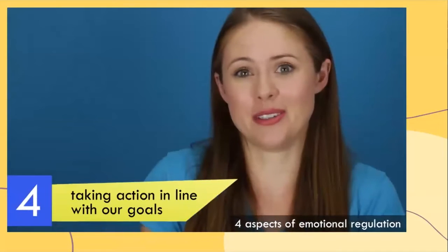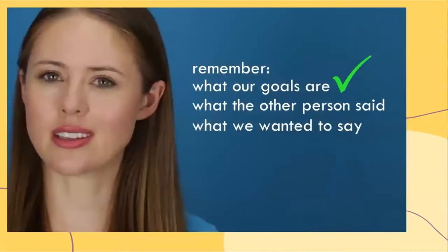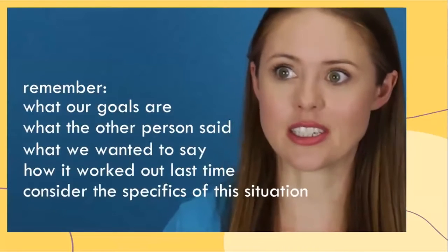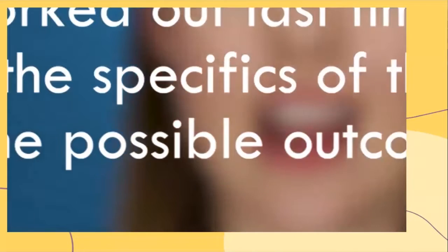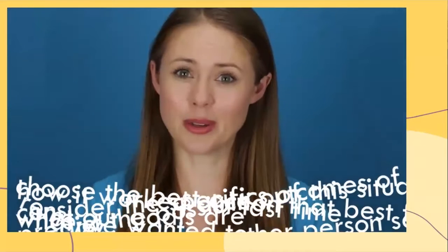This shouldn't be too hard, right? We just have to remember what our goals are. Then be able to remember what the other person said, what we wanted to say, how it worked out for us the last time we responded that way, consider all the different variables in this particular situation, and then predict the possible different outcomes based on those responses, and then choose the best action that fits with our goals. Actually, that's a lot for somebody with ADHD. We have limited working memory.